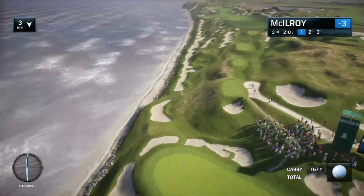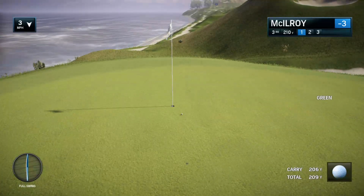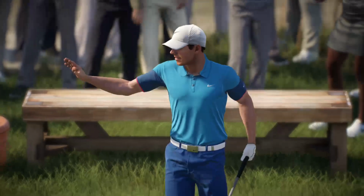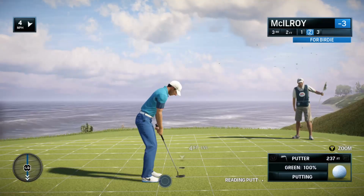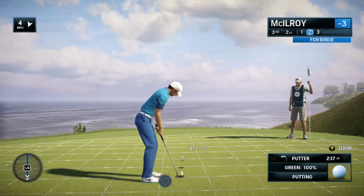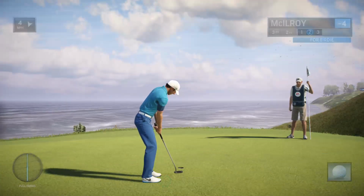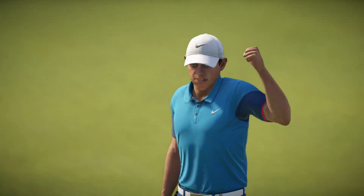This could be a good one. Oh, can't hide the flagstick from that man. You don't want to let this one get away. This is about concentration at this point. Drops another birdie and moves to 4 under on the day.